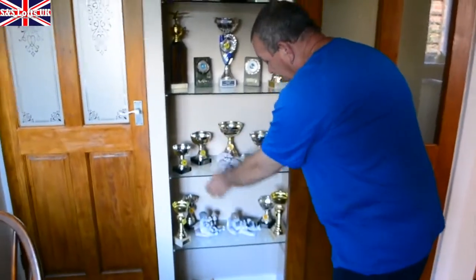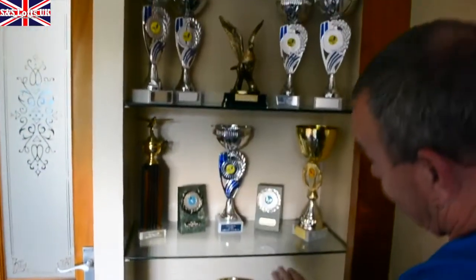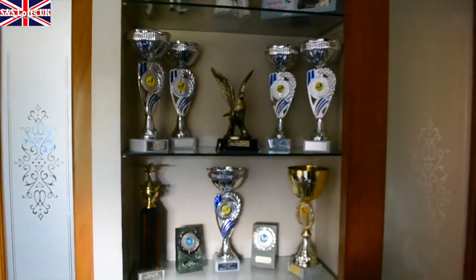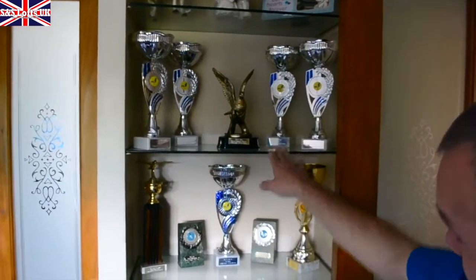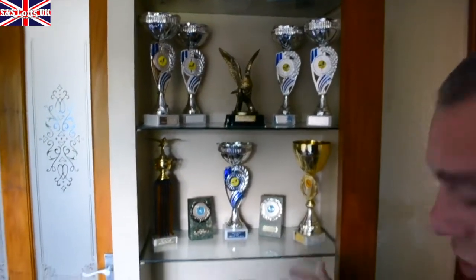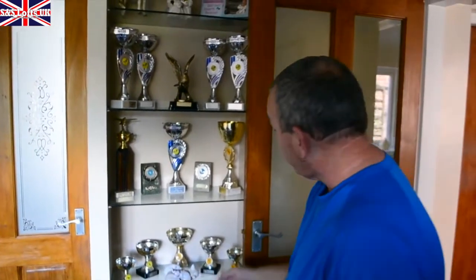These are NTU trophies for various things. These are All England Tipper Union trophies. I got 5 firsts last year. Peregrine left us alone. 5 first places and I got the overall aggregate. But obviously you can't keep everything you win, so most of the stuff's in the loft.